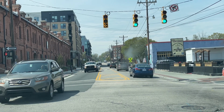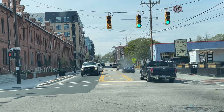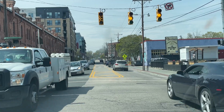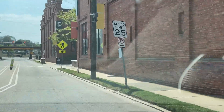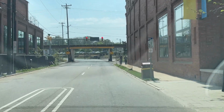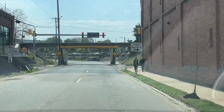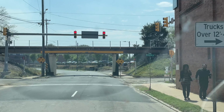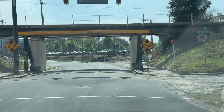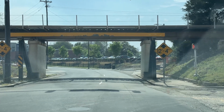We're in Durham, North Carolina. We're about to make a left turn here on Gregson to something pretty famous. Oh, this is perfect. Truck's over 12 foot 4 inches. You better make a right turn or you're gonna get taken out by this bridge here.